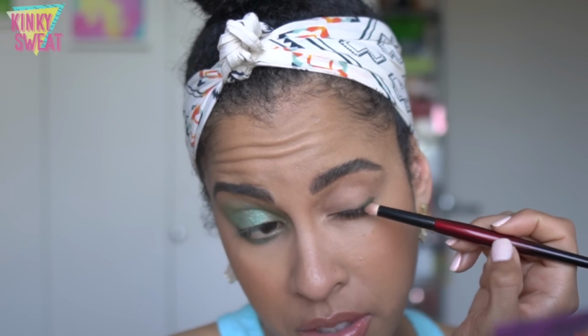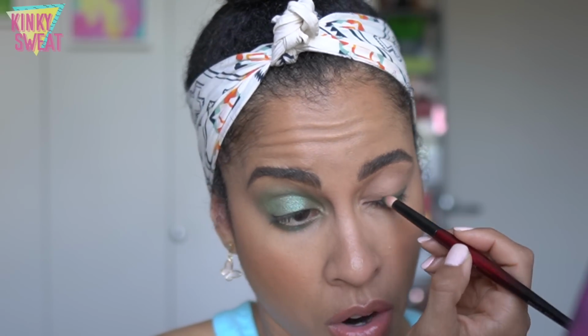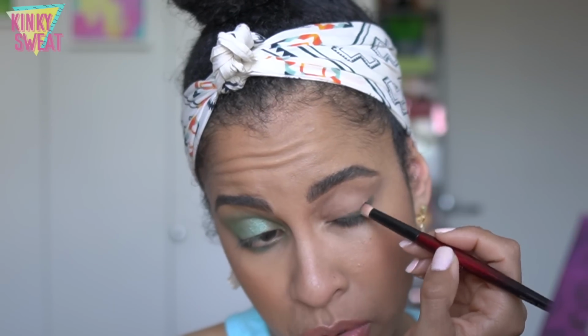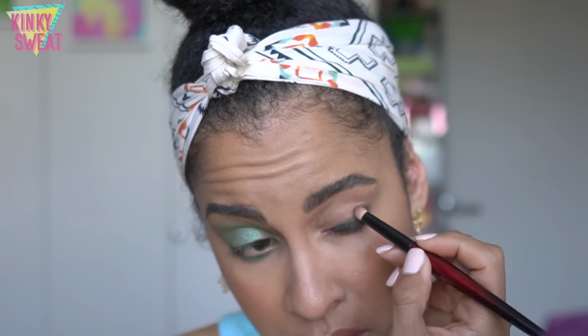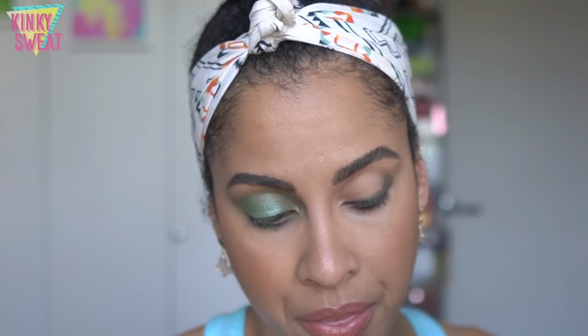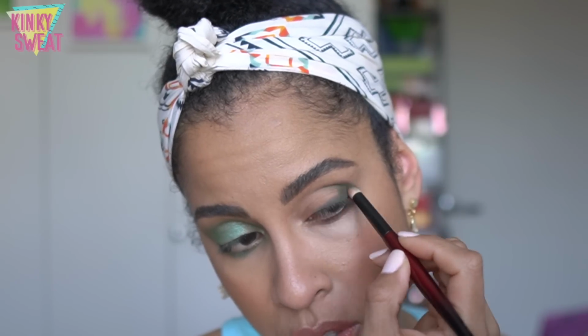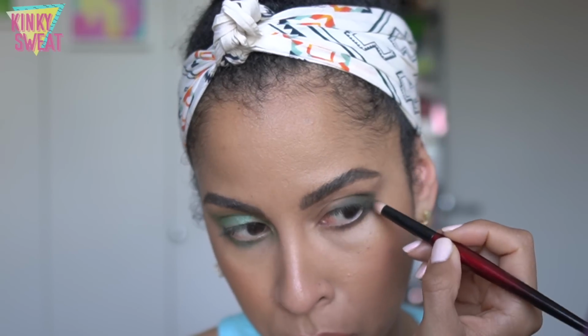Gualmuchil on the outer part. Let's start with this eye. And this is the deepest green out of the bunch. It's more of an army, a deep army green, so probably will be treated more as a neutral shade. I'm using that primarily to create this deeper bracket of color on the outer part of my lid. So I place some here and now softly take it through the crease and down here on the outer part of the lower lash line.